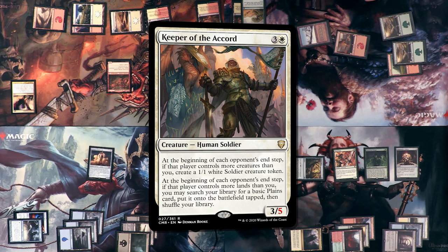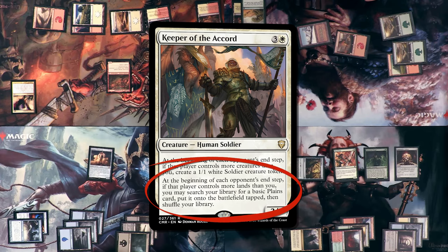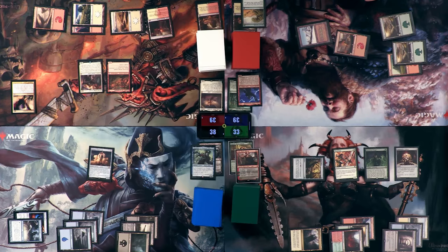This card is one of my favorite new cards from Commander Legends. It triggers on each opponent's end step. This could get me three lands into play by my next turn. This card is sweet. And Jimmy, you've ramped.